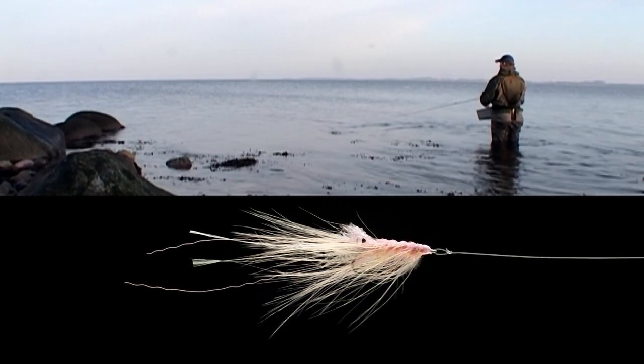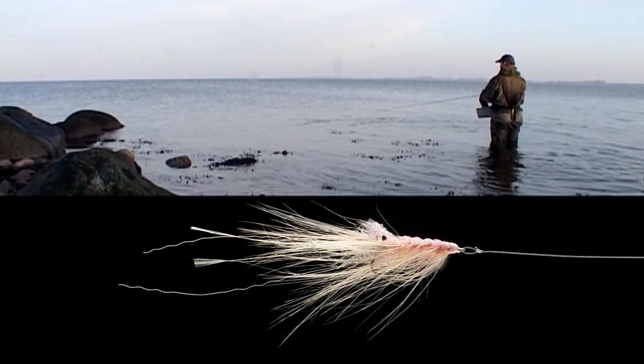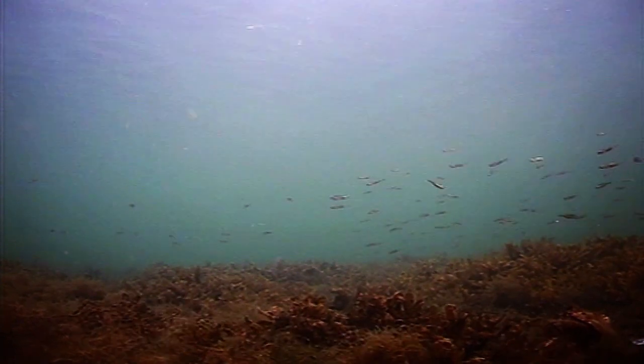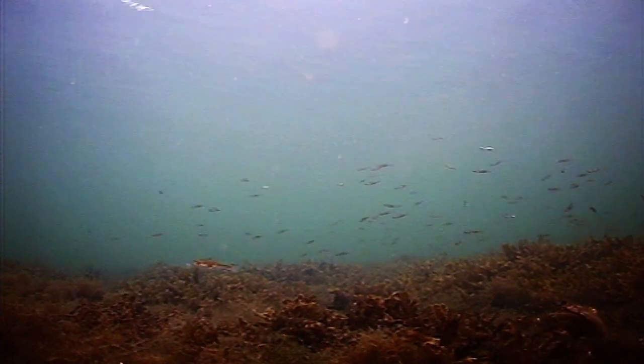Thomas is fishing a large, visible, generic fly. The fly imitates shrimp, sculpin, and other bait fish. Sticklebacks swim in short jerks as well as in a slow, smooth manner. Close to the bottom, we see a sculpin, which often swim in short jerks.